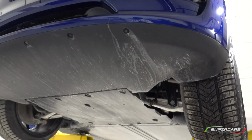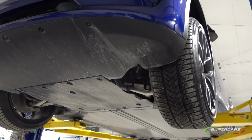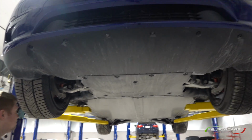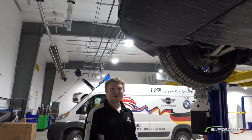All right, Irv, what are some of the things that you have to do for the inspection for these cars? Check tire condition, brakes, make sure the suspension's all tight and secure, all the lighting works, how the car drives down the road. It being electric, there's no engine or anything to look at on this one.